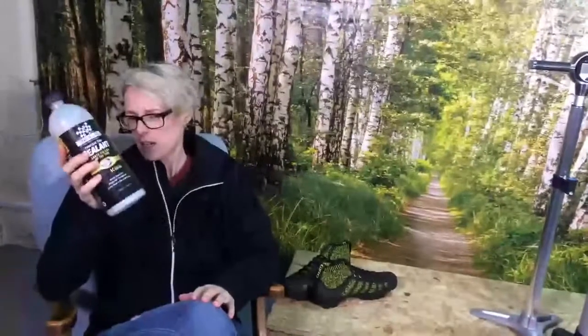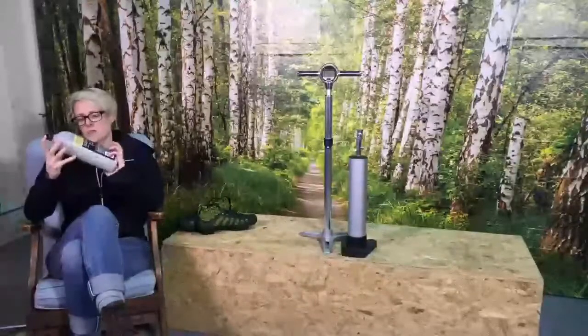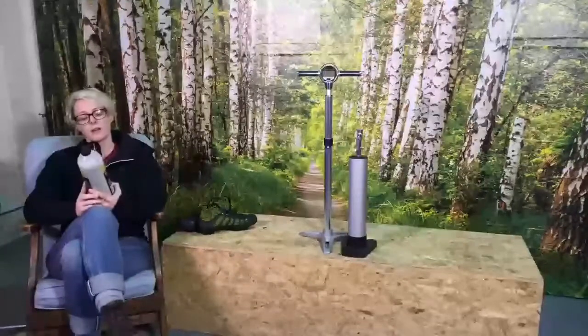Yeah, so this is $39.99, I think, from Madison. And that will do 8 mountain bike tyres. But you can get it in much smaller quantities, 4 or 8 ounce bottles, which obviously cost a bit less. So I guess maybe if you run a hire bike fleet or you're a guide, you might have some of that.